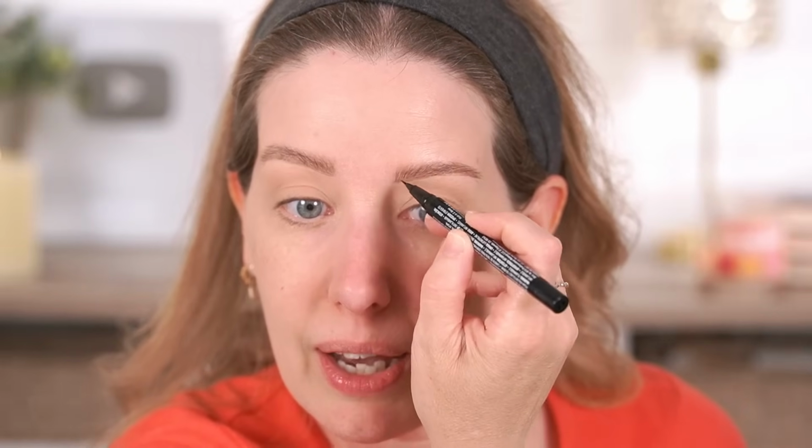Of course, I never get them exactly the same on both sides. It's almost impossible to do that, but I try to come as close as I can. So anyway, I think we're good.